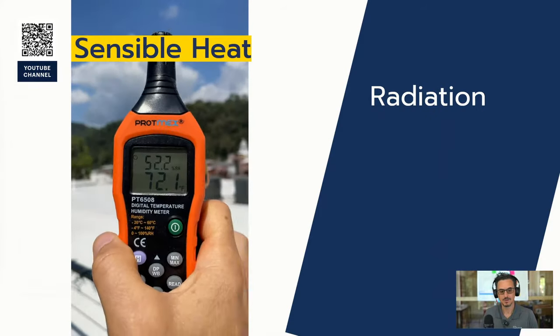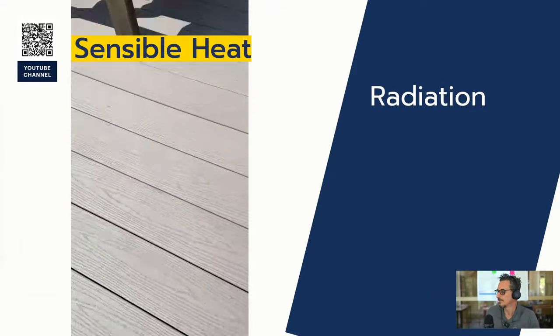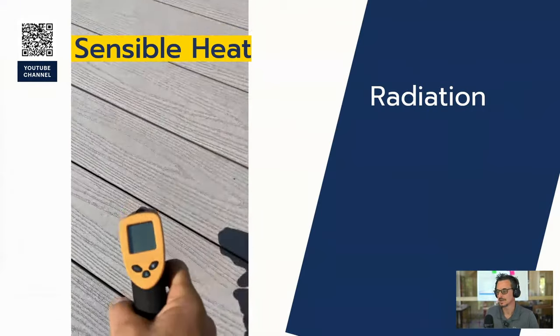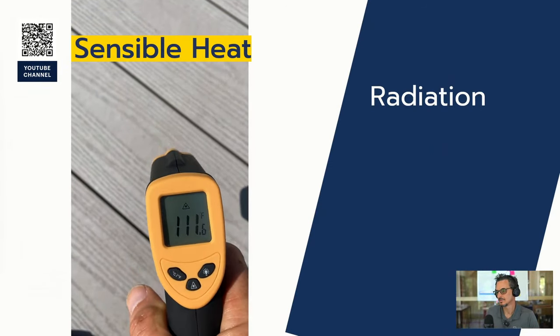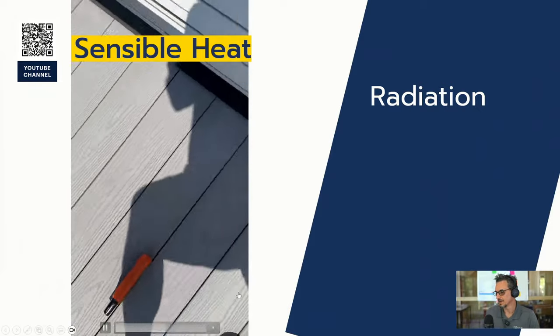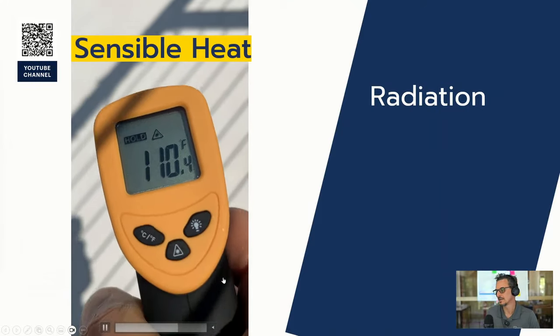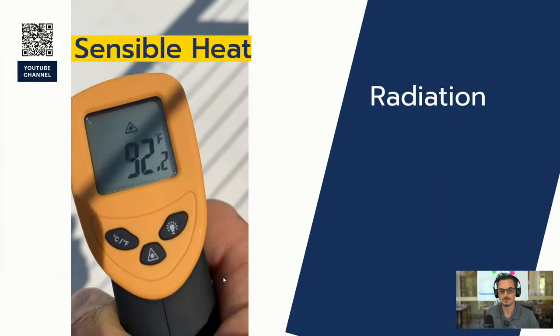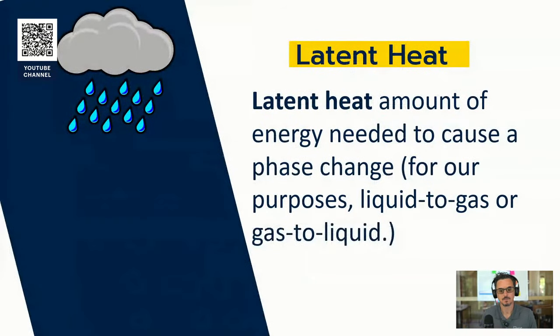And one more example of radiant heat. This is the rooftop of this building. I think this was yesterday. It was 72 degrees outside, and the deck on the top is 110-ish. Then I believe I shoot over to the membrane of the roof, which is lighter in color, so it's not going to be as hot, 92 degrees. So other examples of radiant heat there. All right, so that is sensible heat. That's pretty easy to understand.